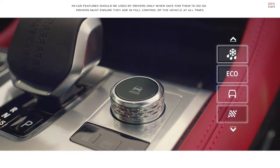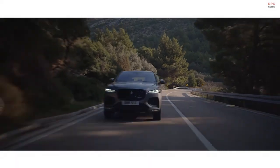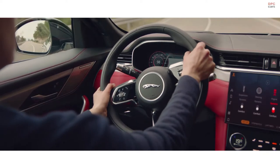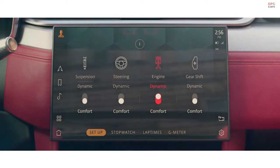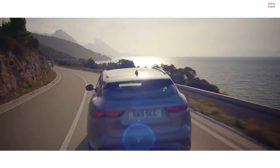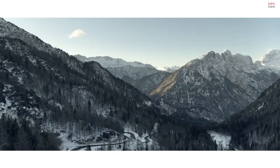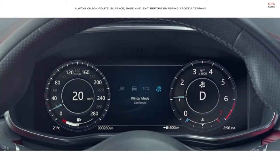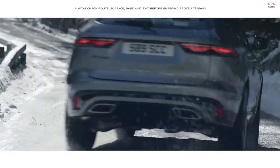The F-Pace is equipped with multiple driving modes, such as dynamic mode, which delivers a sharper, more responsive drive. Configurable dynamics enables the driver to customize the vehicle's driving characteristics by adjusting throttle mapping, steering, suspension, and gear changes, personalizing your specific driving style. For ice or snow, winter mode ensures maximum traction, grip, and stability, no matter how treacherous the conditions.